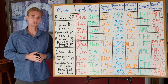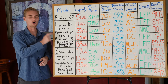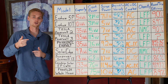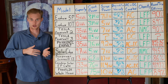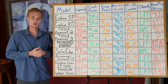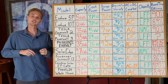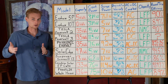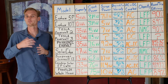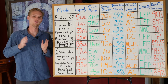Now the round trip efficiency is going back to more the AC or DC coupled. You'll notice that all the batteries that are DC coupled have a higher efficiency, and that's because the power is not being inverted a couple of extra times. Now, like I said, I just made my argument for why I don't think this is a very big deal, but yes, in theory, if you want to have the most efficient system on paper, if it's working correctly, of course a DC system may, on paper, be slightly more efficient. Like I said, I think this is an overrated stat.